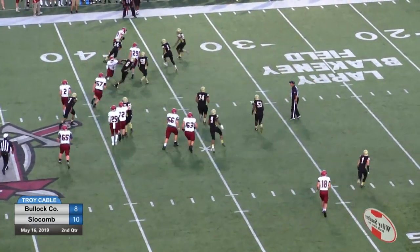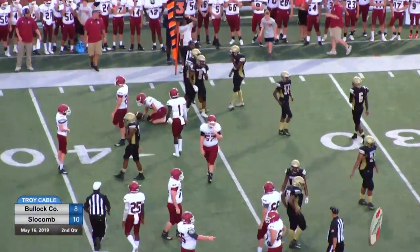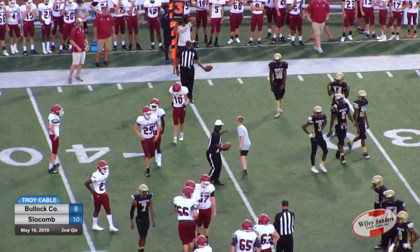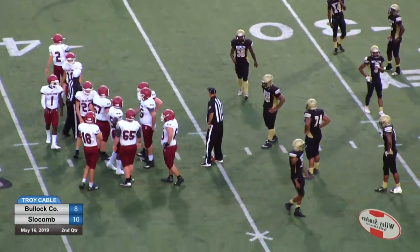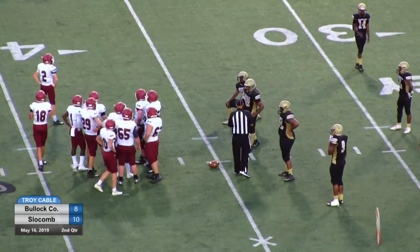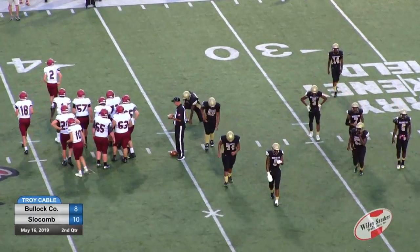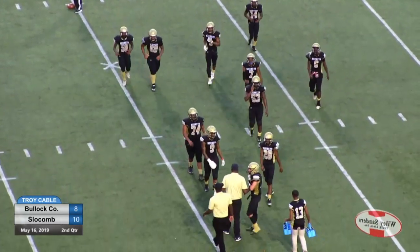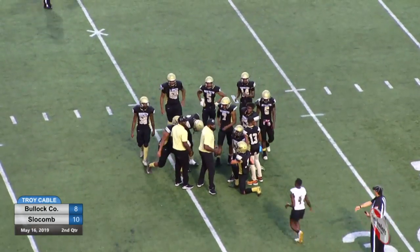4 wide receivers on this play for Slocomb. Quick pass out to the left, and this is number 10. He's not able to make his guy miss this time. Good defense that time. Number 14 for Bullock County, and that is Marcavius Streeter on the tackle. It'll bring up 3rd and 10 as there was no gain on the play. Bullock County calls timeout, and with 1:20 left before the half, the coach for Bullock County could see that the Slocomb coach was really milking it, and he didn't want to let him milk it anymore. We'll be back right after the timeout.